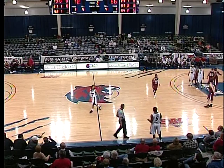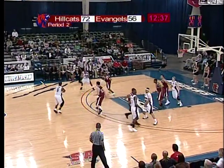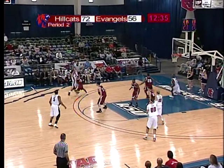Well, Rogers State making half its shots from the floor overall tonight, 27 of 54 for 50%. The Hillcats also outscoring Mid-America in the paint, 32-24. Adds up right now to a 16-point advantage over Mid-America Christian.